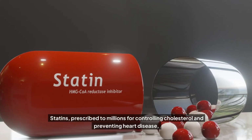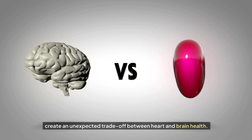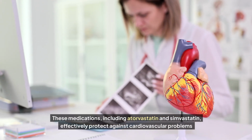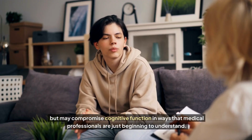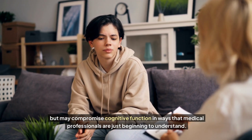8. Statins, the cholesterol memory paradox. Statins, prescribed to millions for controlling cholesterol and preventing heart disease, create an unexpected trade-off between heart and brain health. These medications, including atorvastatin and simvastatin, effectively protect against cardiovascular problems but may compromise cognitive function in ways that medical professionals are just beginning to understand.